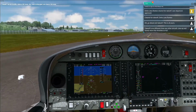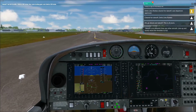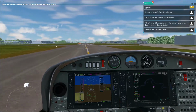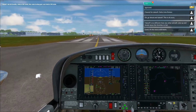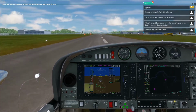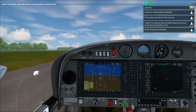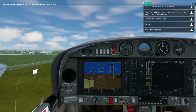Takeoff is no different than any other aircraft. Line up and slowly move the throttles to full. Good. Lift the nose at 80 knots. Okay, gear up. Pitch climb at 90 knots.